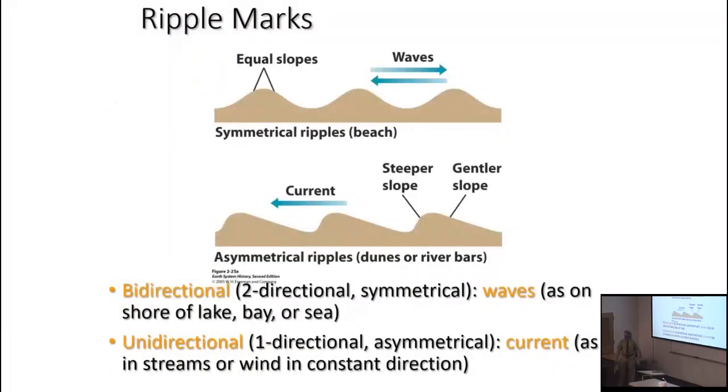Another type of sedimentary structure are ripple marks. So when sediment is in moving water, particularly sand or silt, it's going to get moved either in one direction or back and forth. If it's moved back and forth by oscillation, that is by waves, like on the shoreline of a beach, it could be a lake or the ocean or a bay or whatever, it gets moved one way, and then it gets moved back the first way, and then back again, and back and forth. And you get ripple marks that are symmetrical. They're bidirectional. So those are beach deposits.